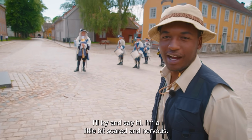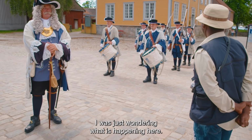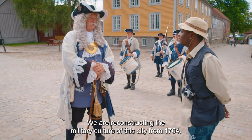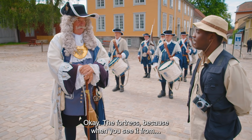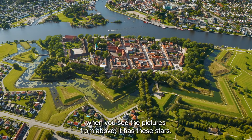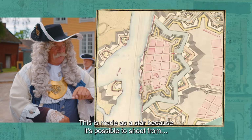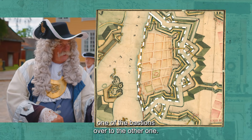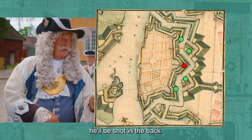I'll try and say hi. I'm a little bit scared and nervous. Hello, sir. Good morning. I was just wondering what is happening here. We are reconstructing the military culture of this city from 1704. The fortress, because when you see the pictures from above, it has like these stars. This is made as a star because it's possible to shoot from one of the bastions over to the other one. Okay. So if an enemy gets onto one of those edges, he'll be shot in the back.